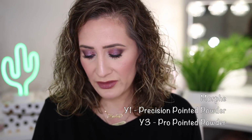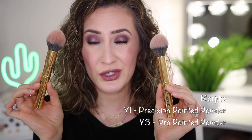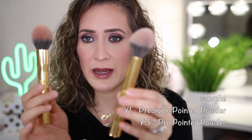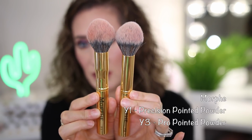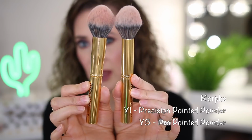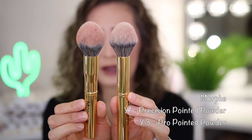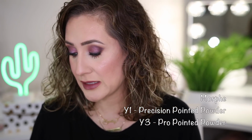And then they also have the Morphe E3 and Y1. These are pretty similar, one's just bigger than the other. This one's a little bit smaller, which is the Y3. Again, these are pretty much the same thing as the Elite Collection brush in E3, but these are part of that yellow gold collection. So again, they're synthetic, they have the same shape. This one's a little bit smaller than this one, but same purpose. I like these.